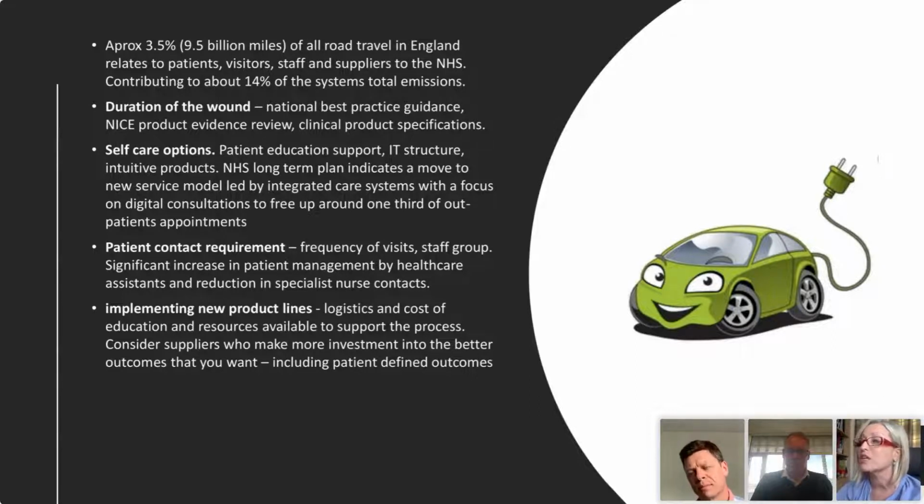Self-care options, lots of debate around how we support patients to self-care, so that we might cut down on some of those hospital visits or some of those nurse visits to the patient, to empower them. Patient contact requirements as well, and implementation of new product lines, logistics and cost and educational resource available to support those new products so that we use them appropriately, and also looking at their plastic content as well, things like that.